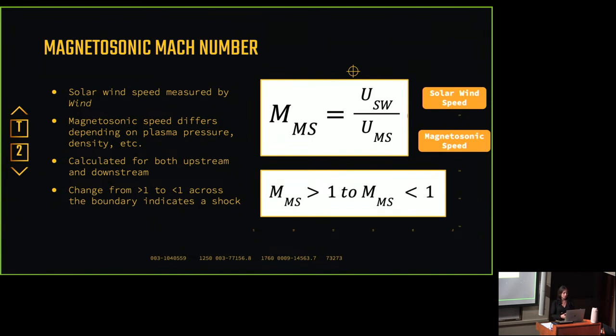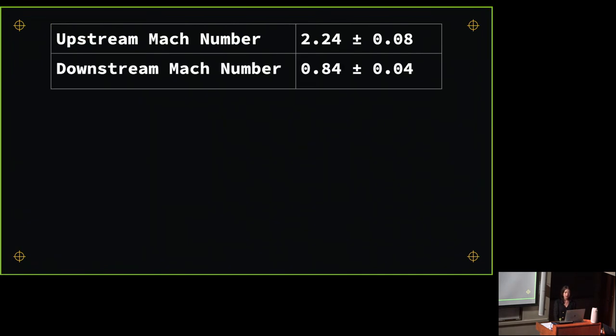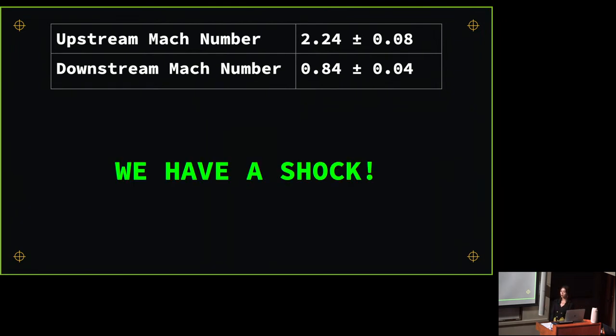And so the magnetosonic speed is going to differ depending on where you are in the plasma, as differences in things like pressure and density can affect this measurement. And this ratio is calculated for both the up and downstream. And so whenever we see a change in the Mach number going from greater than 1 to less than 1 across the discontinuity boundary, we have a shock. So let's look at an example output for an upstream Mach number, as well as its downstream Mach number.